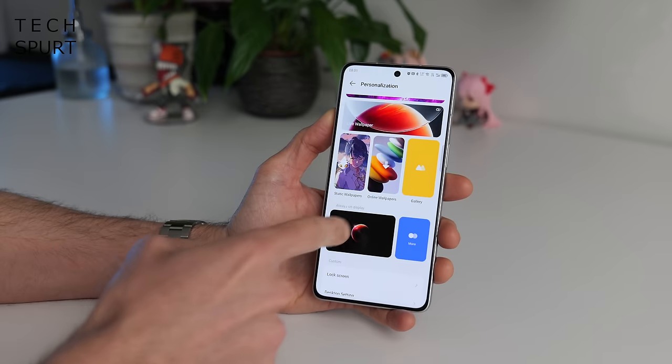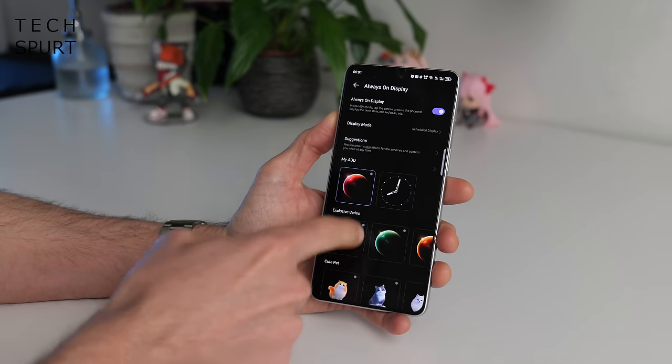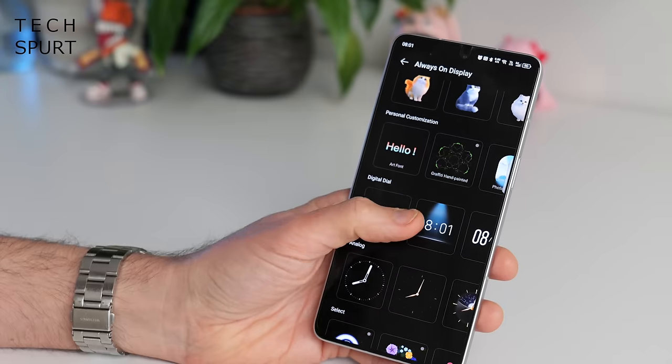Now you've also got loads of always on displays to play around with. I quite like the planety efforts, but you can also slap on one of these sickly cute cartoony pet things, or something a bit more traditional.